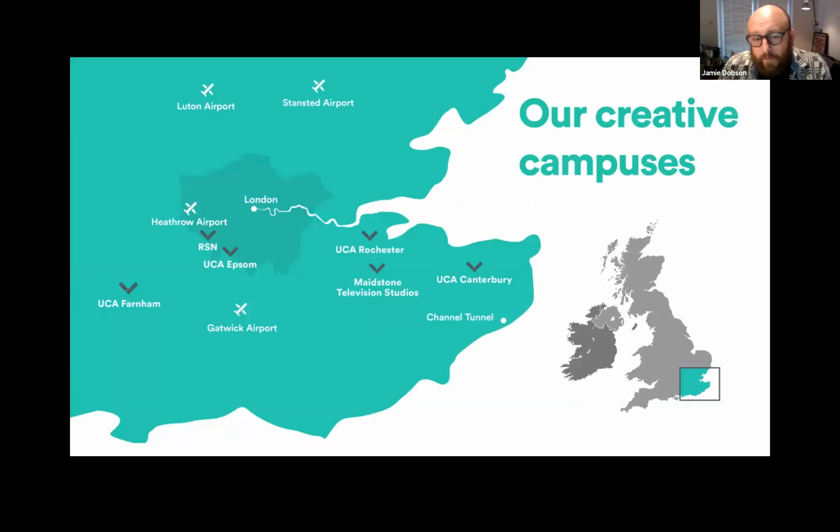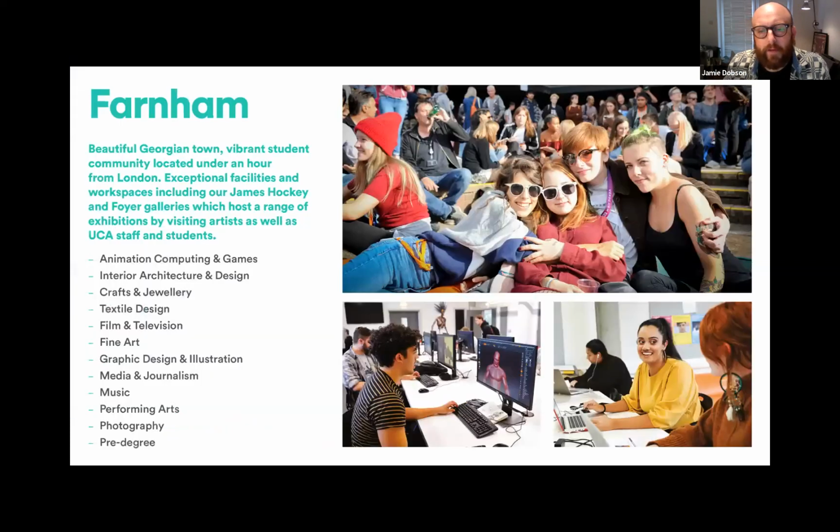We're in the southeast of the UK, so all of our campuses are within an hour of the centre of London. Epsom is closer, only about half an hour away from the centre of London. Canterbury, which is the furthest away, there's a fast train, but Canterbury is also a lovely small city. We also have 2 satellite campuses, which I'll talk about in a second because they help to give you an idea of how we're different.